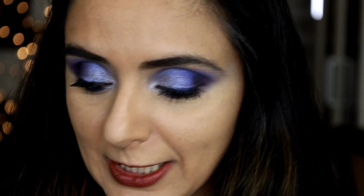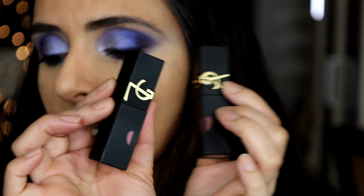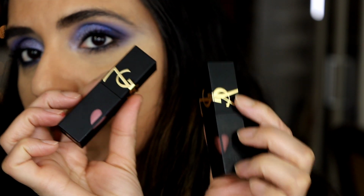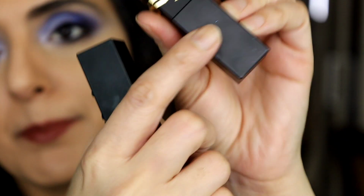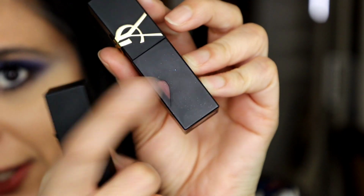Now, so far I've been saying nice things about it. Let me say one more nice thing before I go on to the not so nice thing. The packaging is nice and sleek. It's not shiny like most YSL lipsticks. This is a little bit different, and you get a little peekaboo of the shade right here. I love that little detail. I think that's very helpful, very convenient. And yeah, I do like the packaging. I like the finish, the way it looks, really nice and soft.